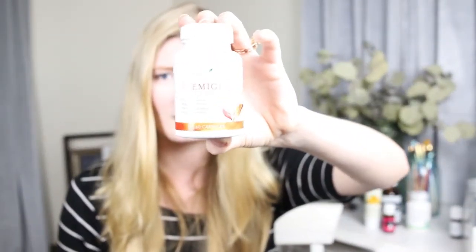The next thing that I got was my FemiGen. There we go, there's my FemiGen. And I use this typically only when I'm on my period. A lot of people take it every day, all month long. I take it for 2 days before my period and 2 days after my period, and then during my entire cycle. And I just feel like that helps me because I am on birth control, so that obviously probably affects my acne and everything too as well.